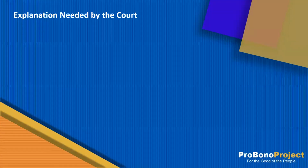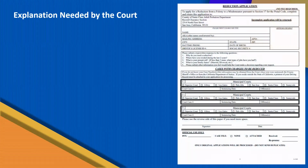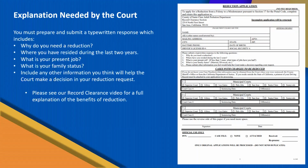In situations where you are seeking reduction, which is discretionary, you also need to provide an explanation to the court as to why they should offer you reduction. In this explanation, you will include, why do you need a reduction? Such as, for example, reducing a felony to a misdemeanor looks better on your rap sheet and also allows you to say you were not convicted of a felony in certain circumstances. Please see our record clearance video for a full explanation of the benefits of reduction.